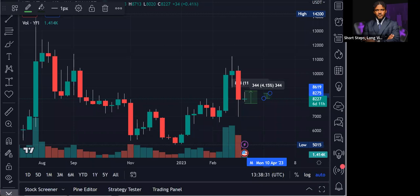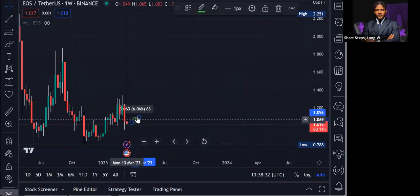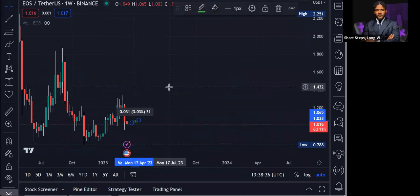Okay. And another user says EOS is at 0.06. If we go back to EOS, you're looking at 0.06. You're 3% away from your take profit of EOS. That is something really, really tiny. So there's nothing you want to do about that. You just want to let that run.